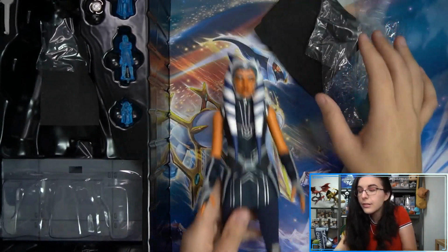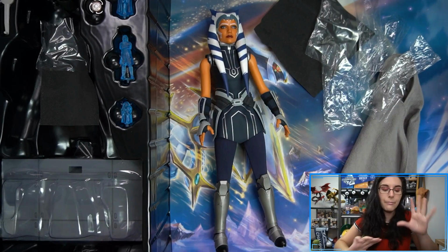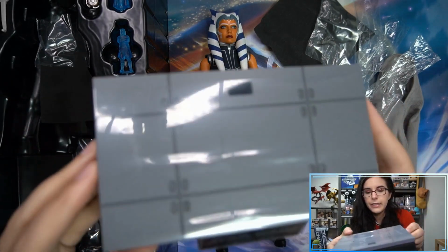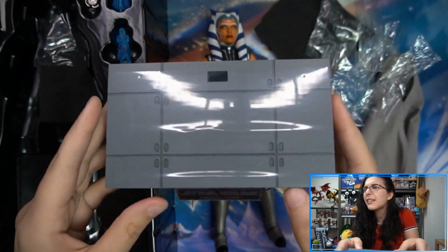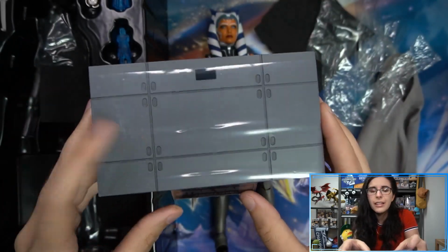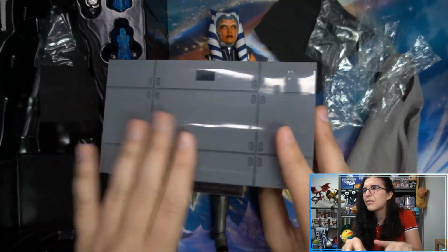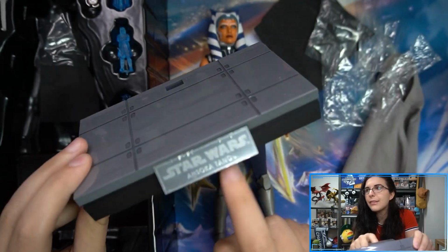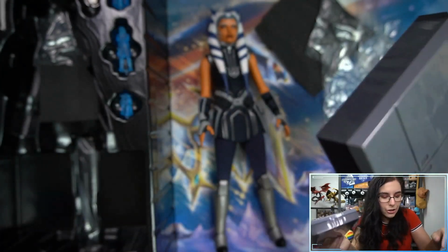The arms, the covered joints on the arms with whatever type of material this is, I am really digging that. Here is the, I would say, pretty generic base. This is the same design we've seen for a lot of things. I know some of the Cloud City Hot Toys have a Cloud City base, but most of the Star Wars ones I have just have this. And of course, it does have the different nameplate so you can discern which is which.